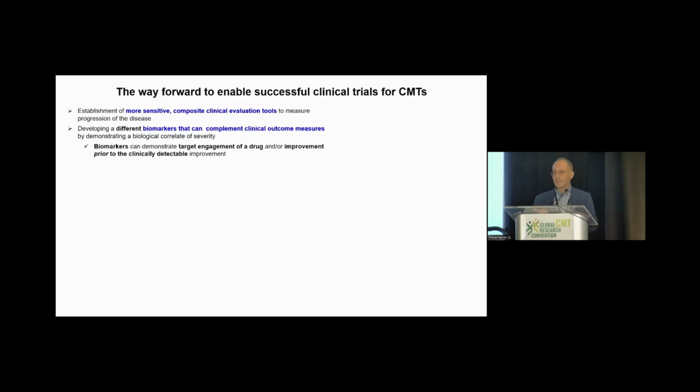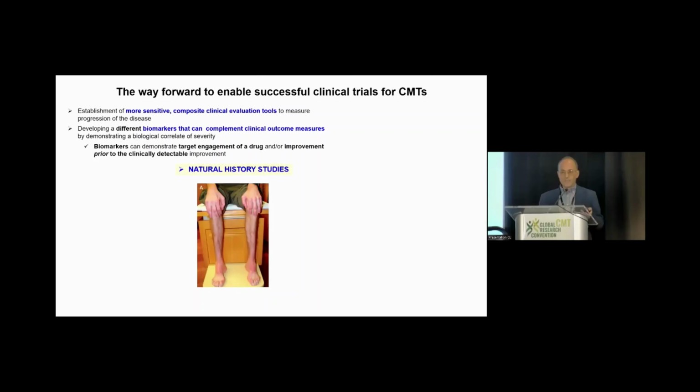And the other important aspect is to have biomarkers. So biomarker means to have a lab test or an imaging test that shows that there is a worsening of the disease. And hopefully it will show that even before the symptoms get worse, even before we can measure it in the clinic when we examine the patient. Sometimes the biomarkers will also show the target engagement. So they will show that what we're going to treat actually is being treated. So that means we need natural history studies. So I'm coming to the natural history studies and what they mean.